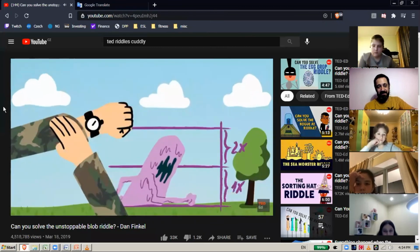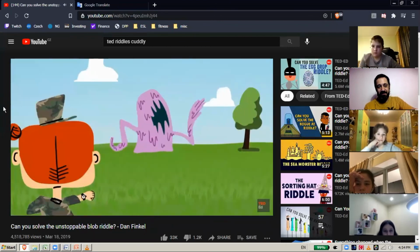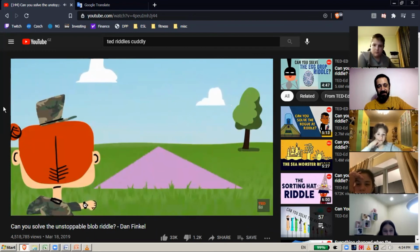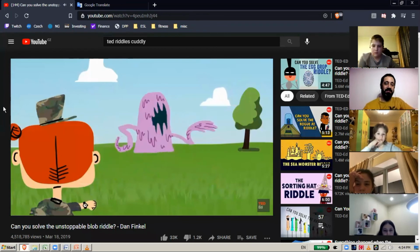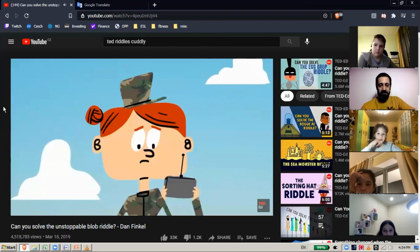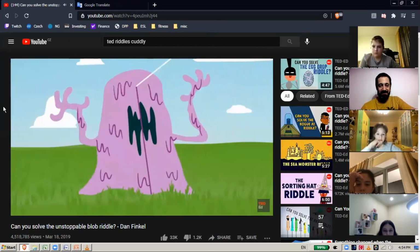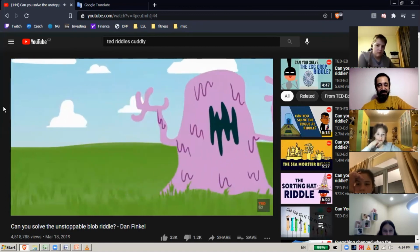It doubles in size every hour, but there is one opportunity. After each hour, it goes to sleep, forming itself into a flat triangle and resting for a few minutes before it begins eating and growing again. Your only chance to save the planet involves a satellite-mounted nanofission ray that can cut through the blob. When the blob is active, it heals itself within seconds.